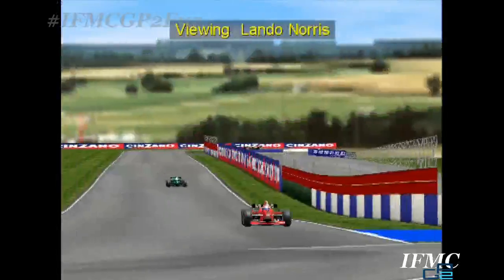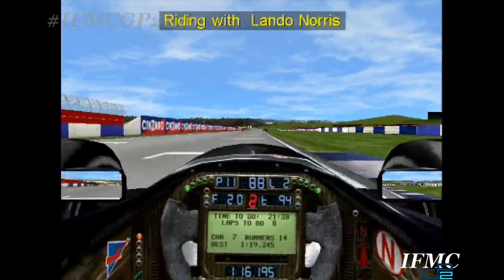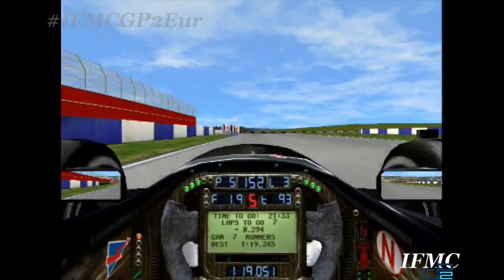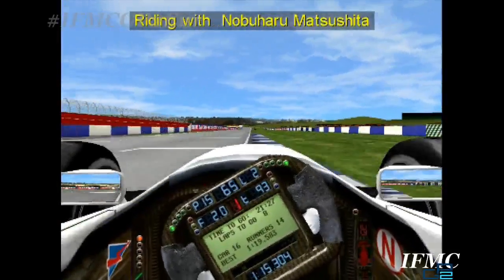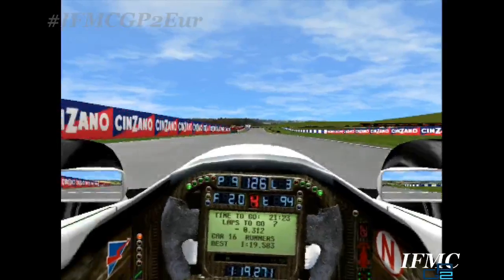As now Norris goes out of the final corner, and is this going to be an improvement then for Lando Norris as he now crosses the line and he goes up to 5th, so a big improvement, but still not towards the front at this stage, as Rosenqvist behind starts a lap. Here comes Nobuharu Matsushita, who heads out of the final corner. Onto the pit straight he goes, and Matsushita crosses the line to go up to 9th.